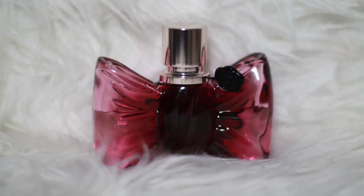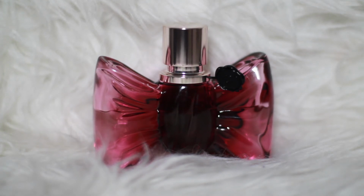So I want to share with you also one perfume that I've been really loving lately, and that's one from Victor & Rolf, and that is the Bon Bon perfume. This is the eau de parfum. It really lasts long on my skin, and it's very sweet, really delicious, and not overpowering. If you're one person who really likes sweet things, this one will be for you.